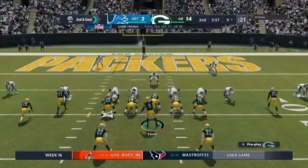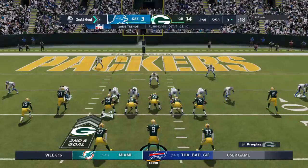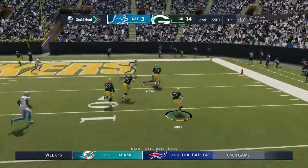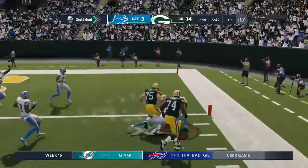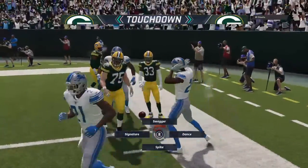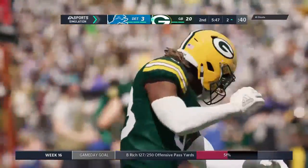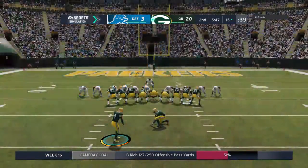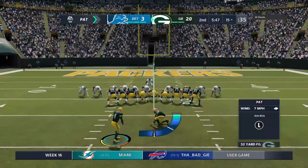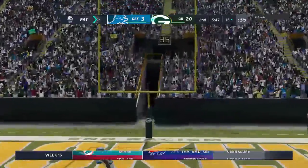Another shot from the 9 on 2nd and goal. Throwing is Eason. He sets up the screen to Jones. And he will get this into the end zone. Touchdown, Green Bay. Aaron Jones, his 5th touchdown now on the year. And the Packers add 6 to their lead. And it's 21-3.